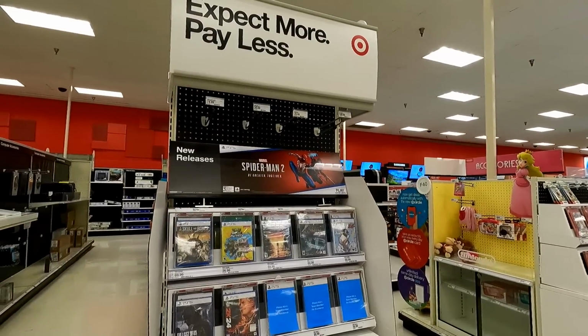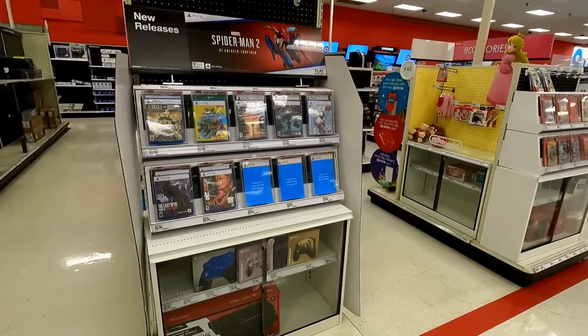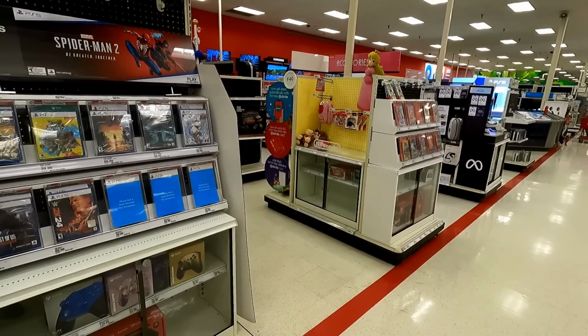As far as I know, Target hasn't made any official announcements on how they're going to handle physical media for video games in the future, but they have made an official announcement about DVDs and Blu-rays, so let's go take a look at the movie section.